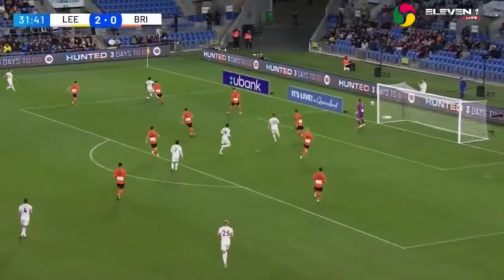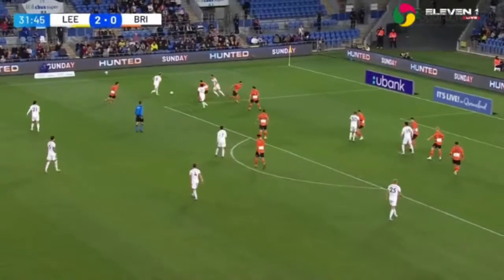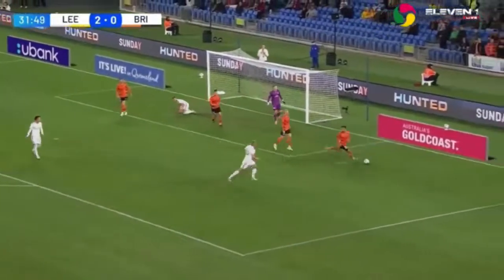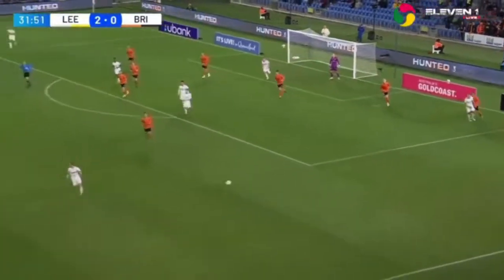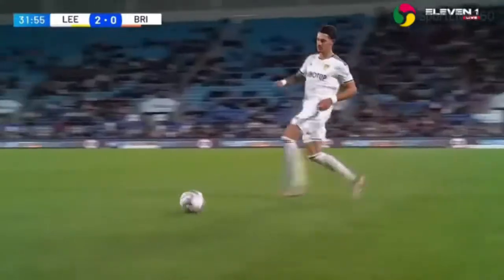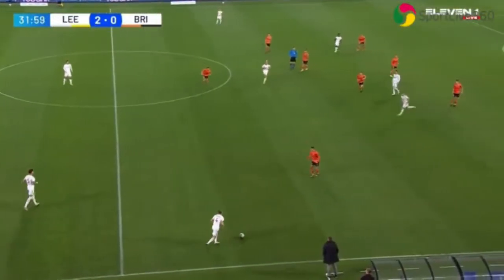And here he is, first touch. You won't miss him with the fluoro green boots. Roja. And Gelhardt getting about again. He's causing all kinds of problems for the Brisbane defence. Why don't we go down and check in with Tristan? Tristan, how excited are you to see the Colombian out there?